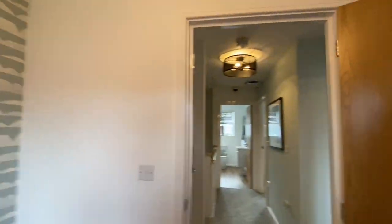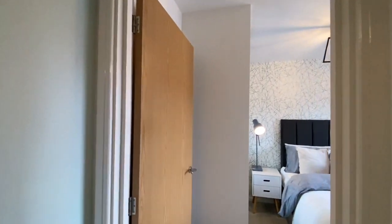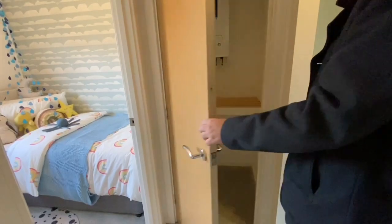Oh, now this is a good little size. It would be like a nursery, wouldn't it, if you had a baby? Just here. Oh, boiler. Airing cupboard. I like the airing cupboard.